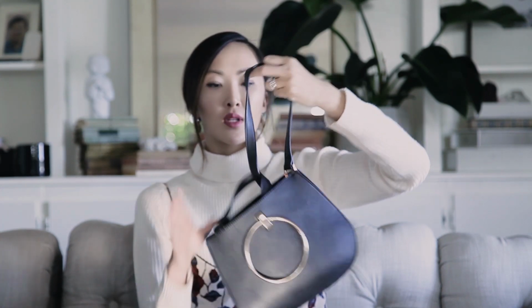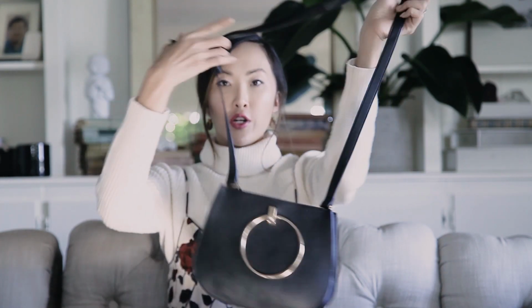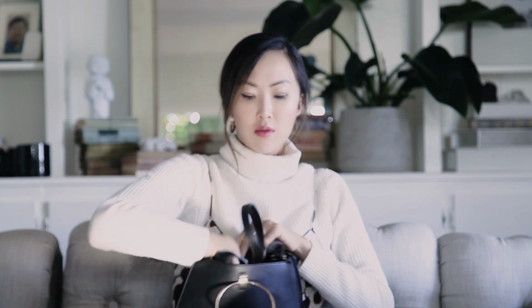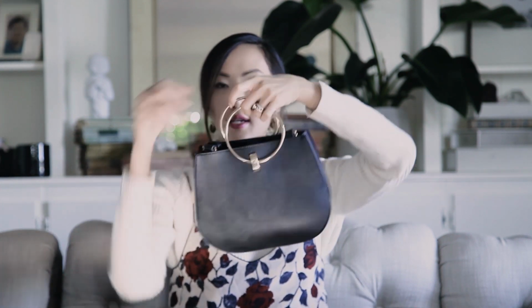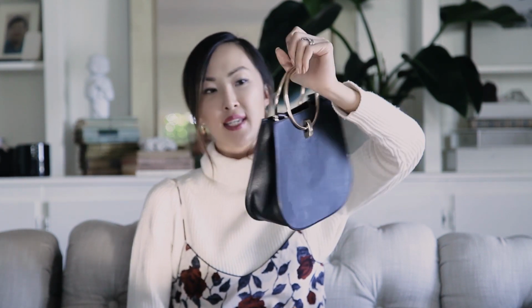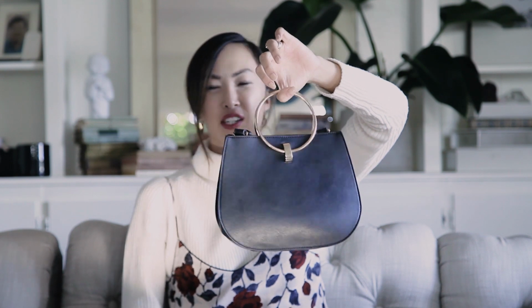It's a crossbody, so you're able to wear it on your shoulder, but you could also use these little handles as just a purse, a clutch. I personally like to wear the purse like this because I think it's super dainty and ladylike, and I think it's just really unique.